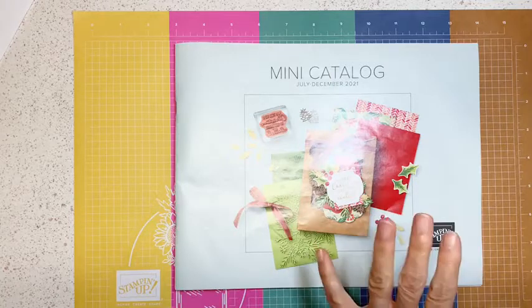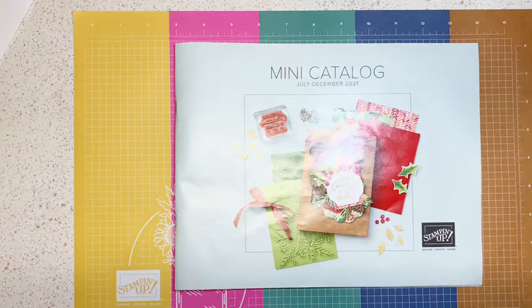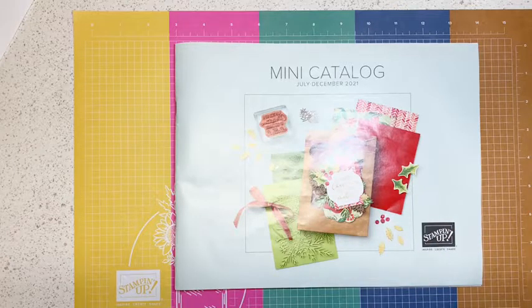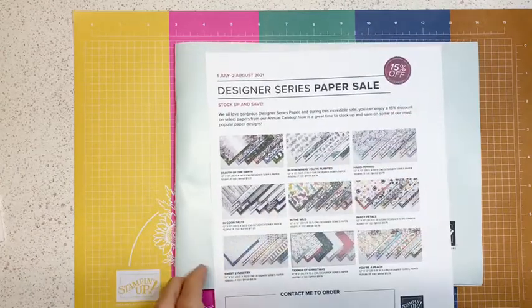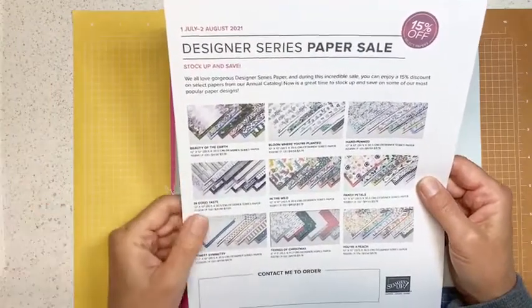There is no shipping, so there is an extra saving on shipping. And so it's an option. You can even add the designer series paper that is discounted 15% on top of the benefits of the discount that we all get as a discount shopper. That is a minimum of 20% on top of that. So it's always a great deal, I have to say.